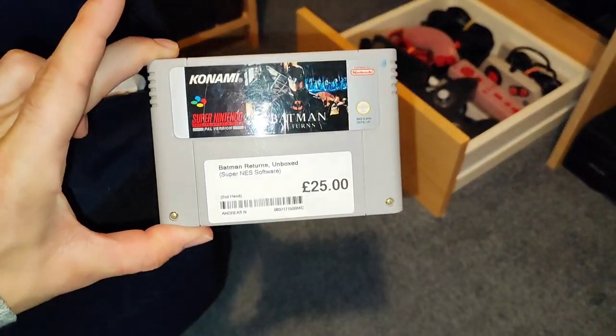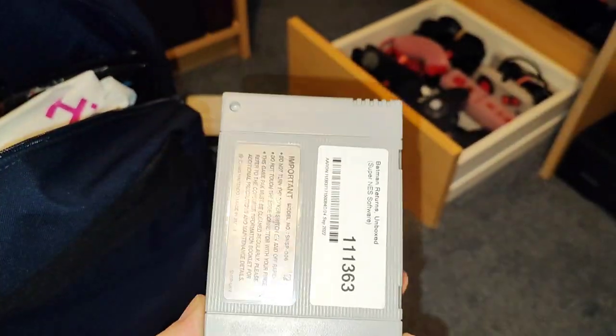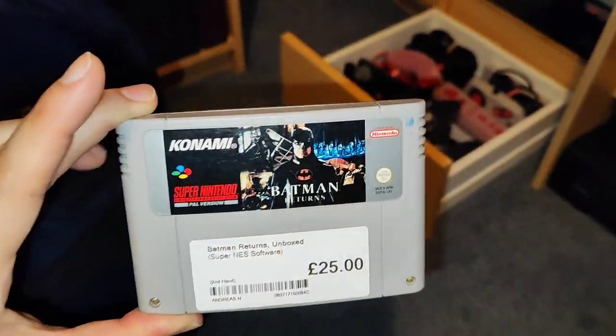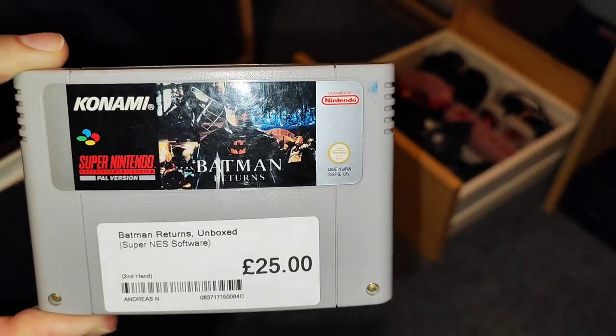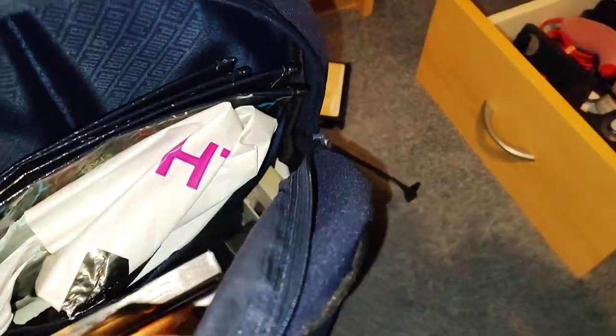I got Batman Returns. I got this game already, but I just bought it mostly for the back piece, and I think this label's better than mine. But I just wanted to use up the store credit because, yeah, I really don't want to shop in CEX anymore. Right, moving on to the Magic Whistle game and stuff.